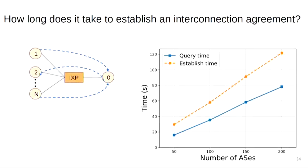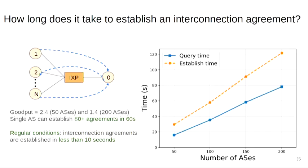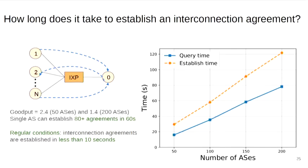So the blue line represents the time to find an interconnection offer in this throughput test. In the worst case, it's around 80 seconds. And the time to effectively establish the interconnection agreement with 200 ASs trying to do the same thing at the same time is around 2 minutes. And if we compare this with the current process that takes some days or weeks to be completed, we are achieving our primary goal of enabling the use of the rich connectivity of the IXPs. If we transform that number into the number of agreements that an AS can establish per minute, it is around 80 agreements within a minute.